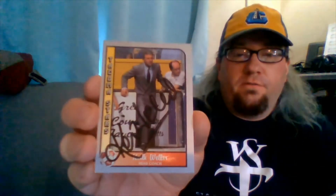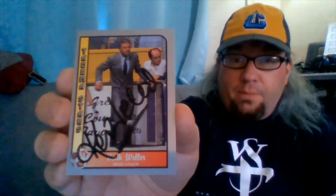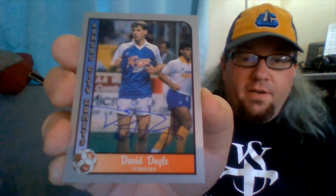Let's see. The late Keith Weller, he died from a brain tumor, I believe also around 2004 or thereabouts. Picked this one up in a trade fairly recently. Mentioned David Doyle having that error card. This is a corrected photo of him on the 90-91 card. That's one of the things with the 90-91 set, is they did a really good job of making sure that everything was pretty much totally correct, at least on the fronts of the cards. So if there's any errors on there, it's like a text-based error somewhere on the back. So really good job there by Pacific this time around.